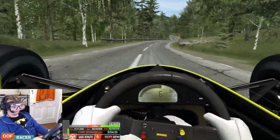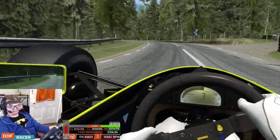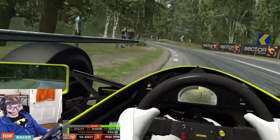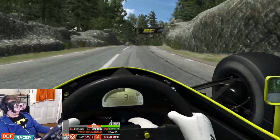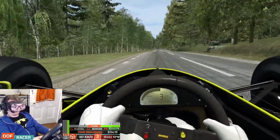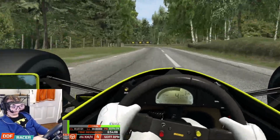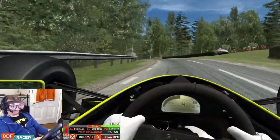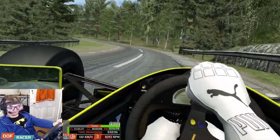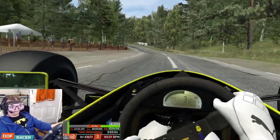Okay, Sector 3 banner. Sharpie here. And it goes sharp to the right as well, so keep that in mind. And it's a long one as well. This is a long right-hander. Oh, ran it out a lot then onto the grass. We're still 7.5 seconds up though. Okay, now remember when it goes up at the top of the hill. It's a sharp left. There we go. Remembered it, I remembered it.